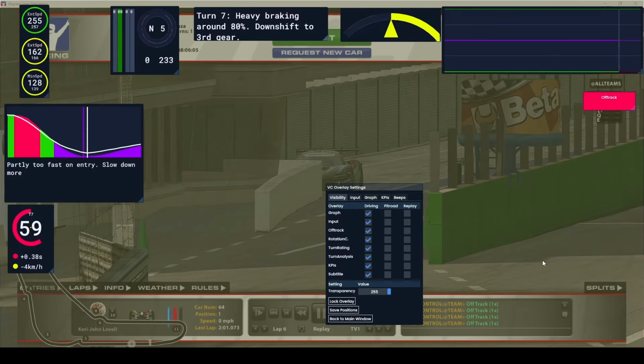So I want to show you what they look like when they're all on. Now this is going to be nuts, especially if you're a new driver. Having all of this information and trying to concentrate on the track is going to be virtually impossible. I'd recommend you do one at a time. I'm just going to pick the turn rating because that looks really interesting to me, where they're going to rate me on each corner, and then I can potentially try and get better on each corner.